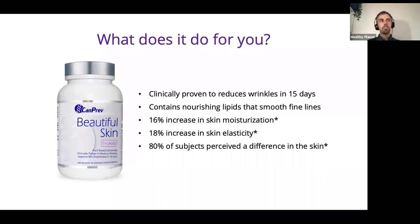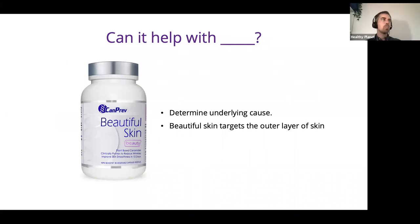Throughout this presentation, people are probably popping into your head, like, I wonder if it can help with so-and-so's this or so-and-so's that. It's a great question for everybody listening. I wonder if it will help with psoriasis. I wonder if it will help with eczema. The answer is yes, probably. But for you or the person you're thinking of, we have to determine the underlying cause of the skin condition and treat that, as well as supporting the outer layer of the skin, okay? This product is something to support that outer layer.